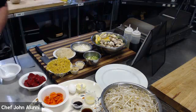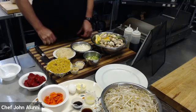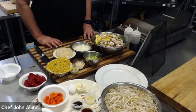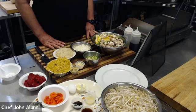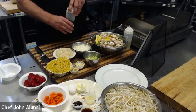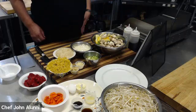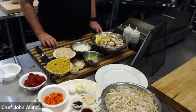Chef Katie asks, do you recommend seasoning the meat and shrimp before cooking? Define seasoning. What do you mean by seasoning? If you're talking about salt, no. If you're talking about pepper, probably not. You said salt and pepper. No. You will not find any salt in this dish because where's that salt coming from? Soy sauce. So no salt. No need to do that. You'll see what I'm talking about. It's going to be delicious.